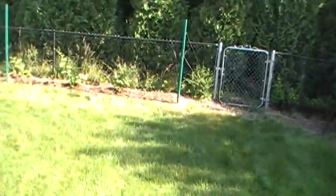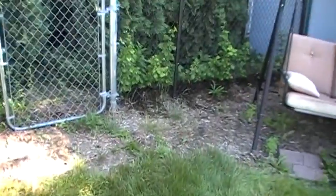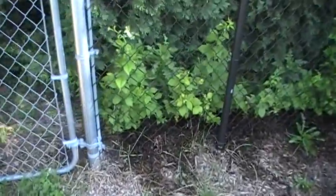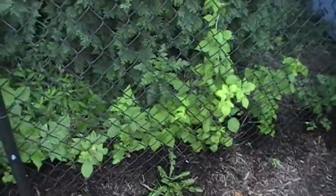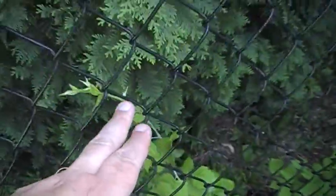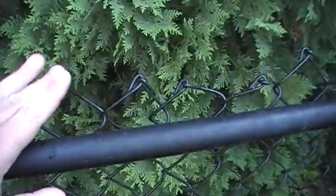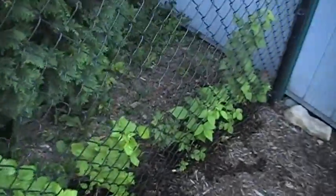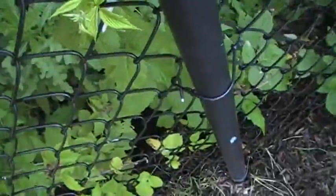Come back to the raspberry bushes. My black raspberries are finally taking off here. I just transplanted these this year, and the new canes are starting to grow all the way up. Once they get up to the top of here, I'm going to snip the tips off and let them branch out from there. That should yield a lot for next year. Here's another new cane. I'm just going to train these all the way up.